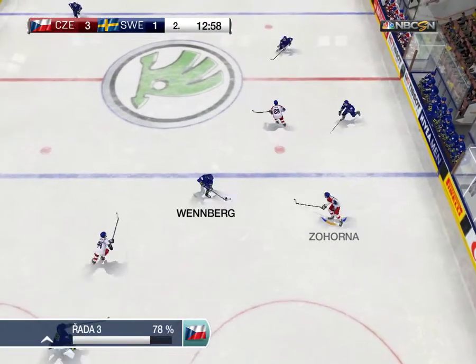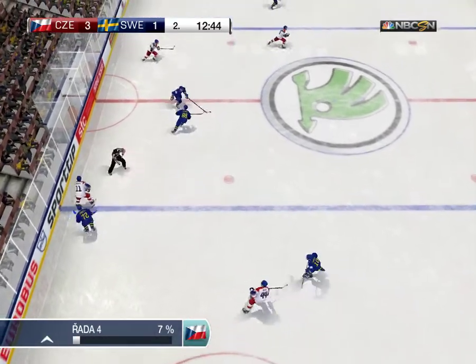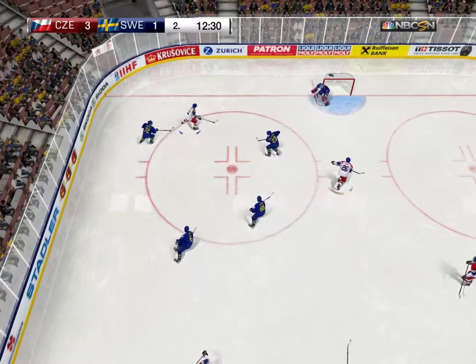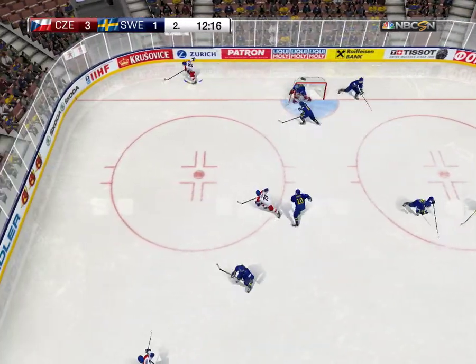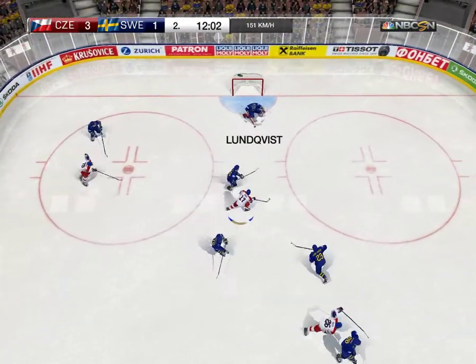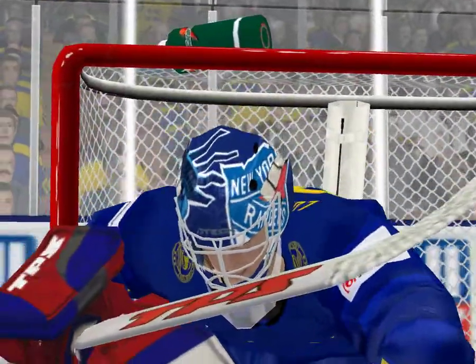And they're out of their own zone to center. Now they're into the attacking zone. Post! Good shot on net! He freezes the puck! He had a pretty big gun on that shot, but it got kicked aside.